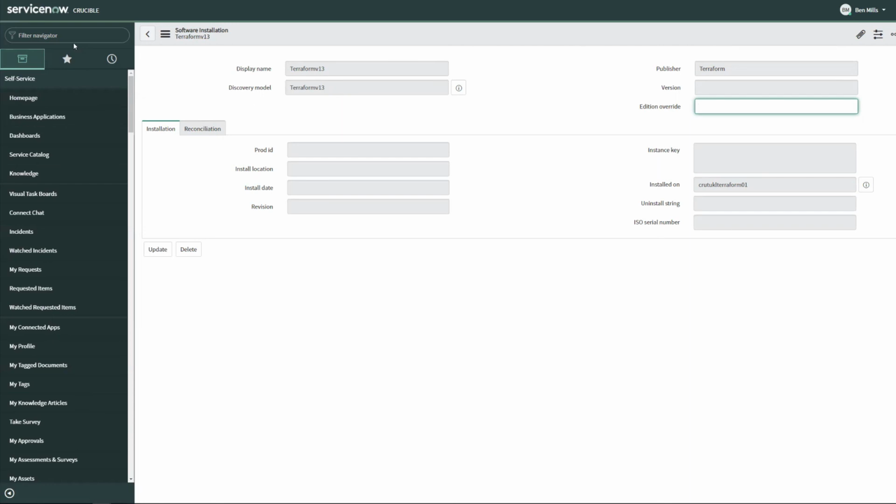This is now reportable to enterprise architecture and InfoSec, so we can make a decision as to whether or not Terraform v13 is an approved or unapproved installation in this environment.